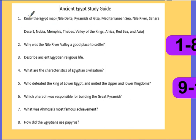All right, first thing, Egypt map, and that's one of the first things that is in your notebook. It's bell ringer, Egypt map, and guided notes. You need to know the location of places on the Egypt map. Specifically, be able to identify the Nile Delta, the pyramids of Giza. What city are they closer to, Thebes or Memphis, Drake? Memphis. Very good. They're closest to Memphis.